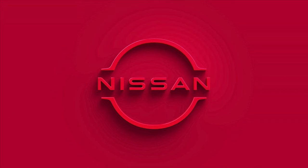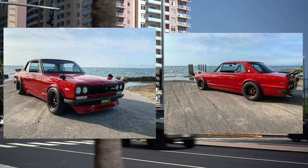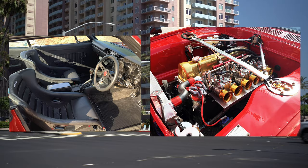First up, here's Jose Gonzalez's 1972 Nissan Skyline, coming to us from Clinton Township, Michigan. This creatively modified Hakosuka is powered by an L28 bored out to 3 liters. There can't be too many early Skylines in the state of Michigan, but Jose's car represents the mark to a T.